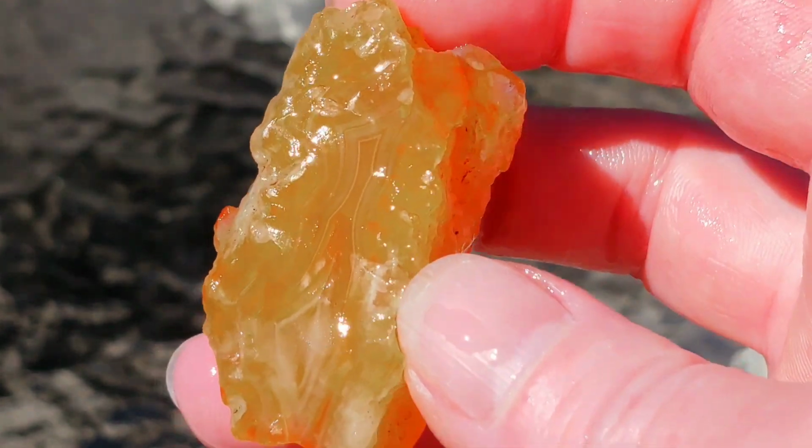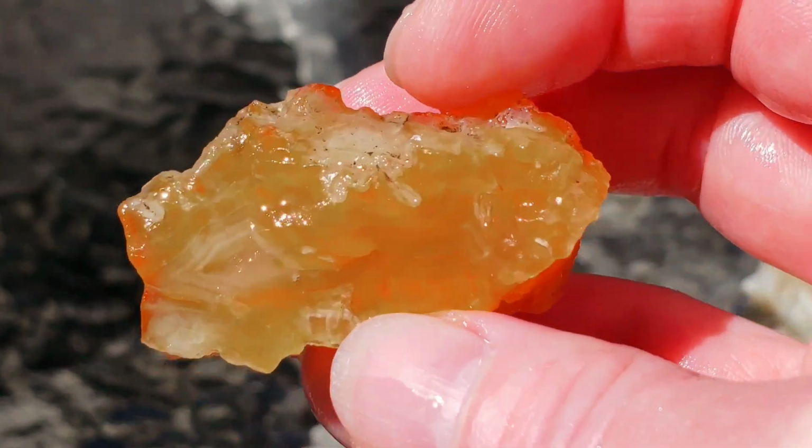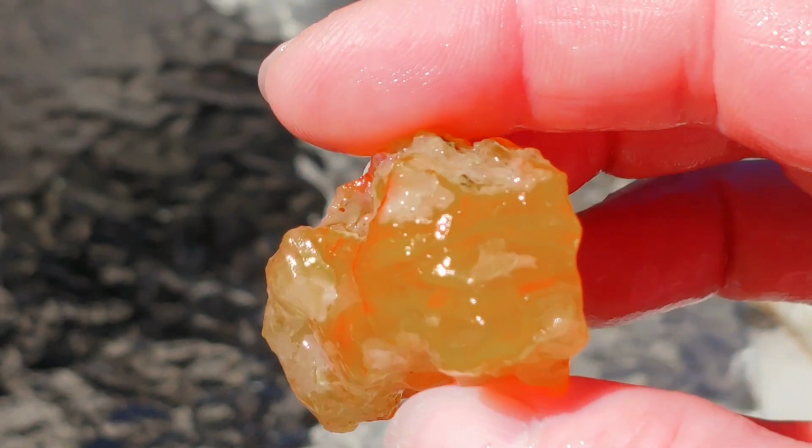This one's just beautiful, with all them lines. Look at that.